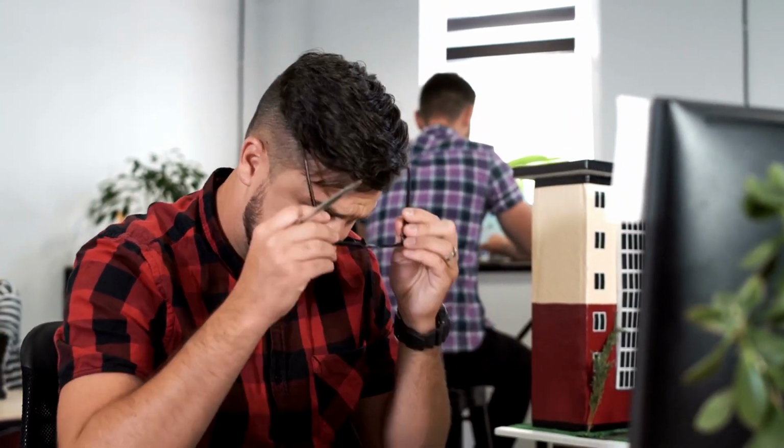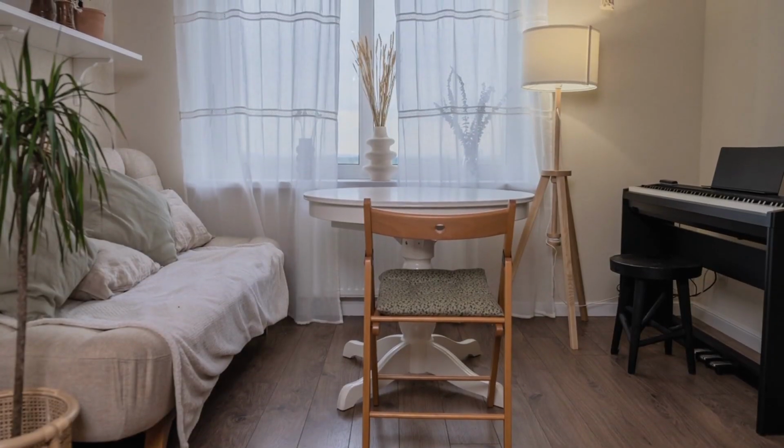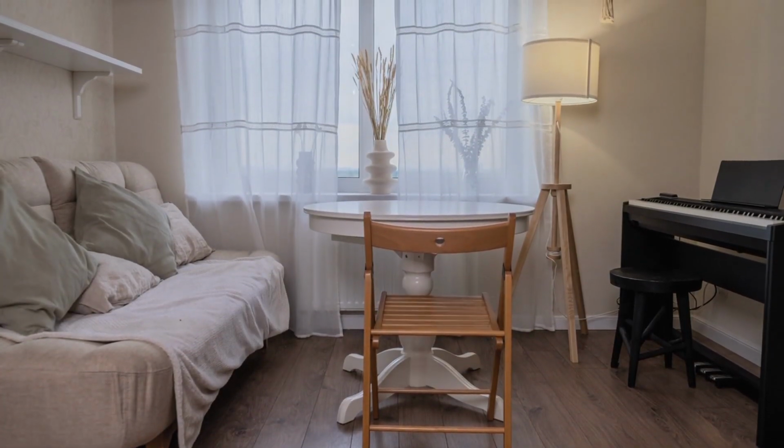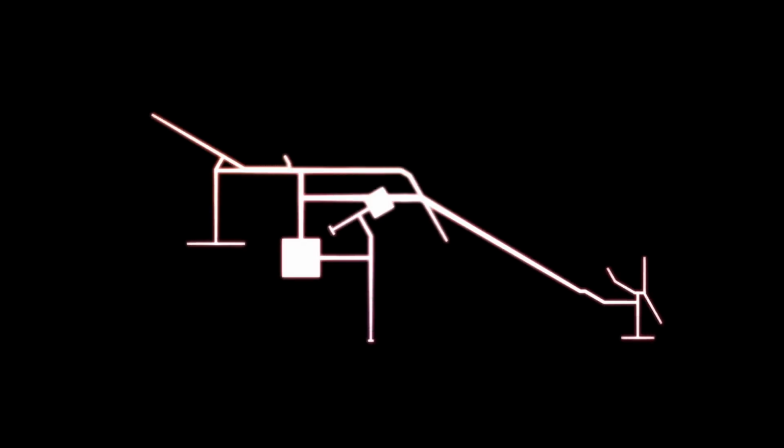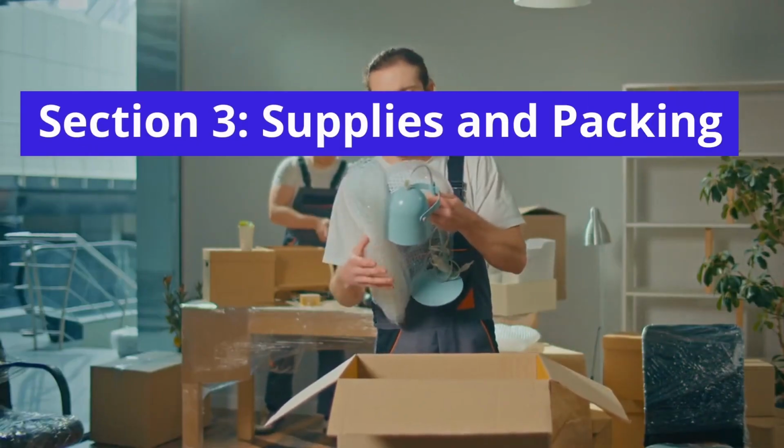By taking the time to design your space thoughtfully, you can ensure that everything has a place as soon as you move in, reducing clutter and confusion. This proactive approach not only eases your physical move but also helps you mentally prepare to live in your new space. Happy planning.